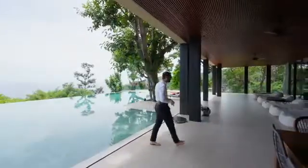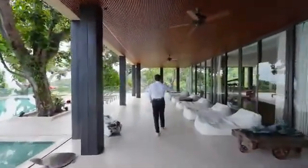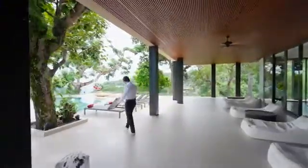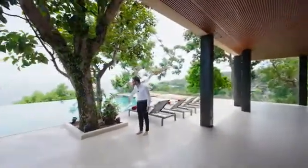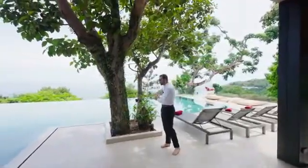Now, continuing our tour, we have the rest of the cover section here. You can actually hear the cicadas, again, adding to the natural feel of this property. More lounging beds, some built-in planters here. Look how beautiful this tree is, right next to your pool.